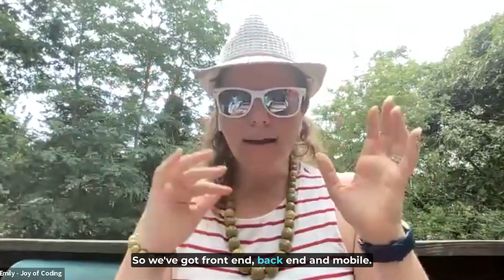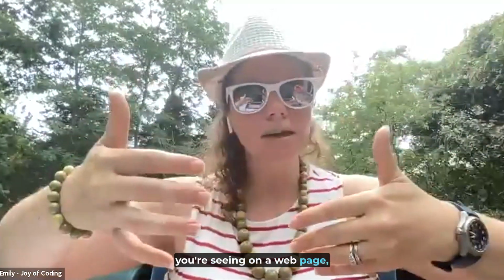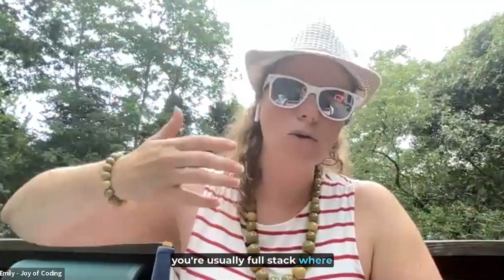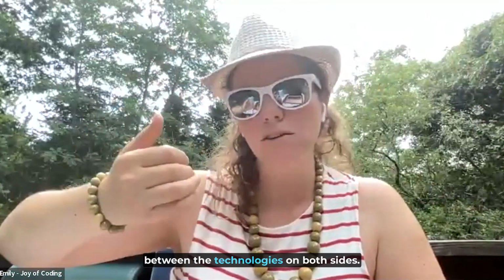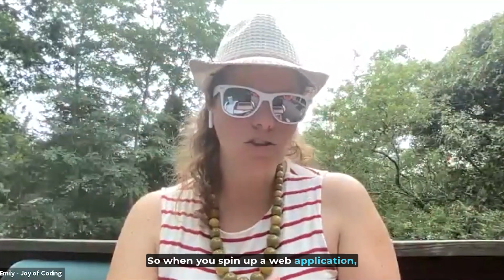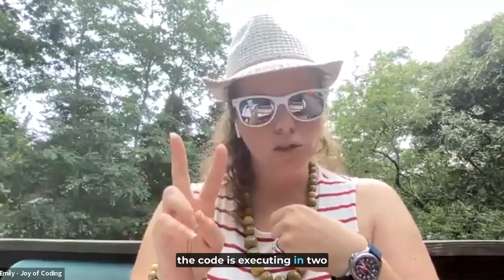So we've got front end, back end, and mobile. Typically, front end is what you're seeing on a web page, whereas back end would also be called full stack. Typically you're not just back end, you're usually full stack, where you understand the relationships between the technologies on both sides. So when you spin up a web application, when you're building software to run a website, the code is executing in two places.